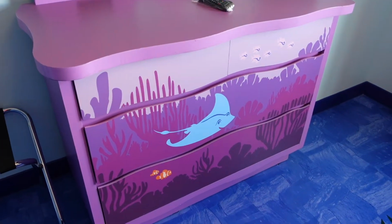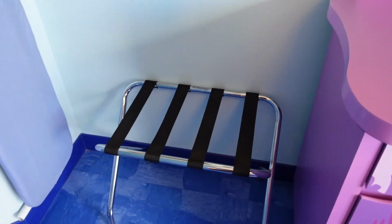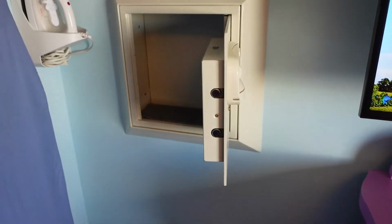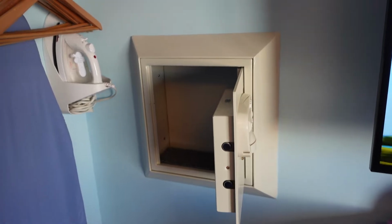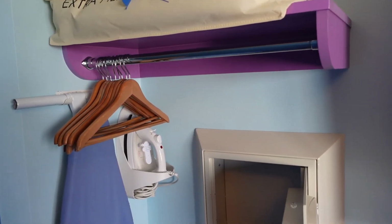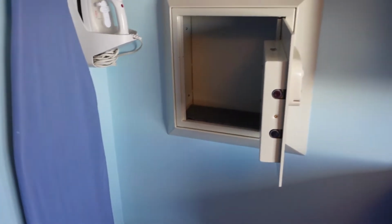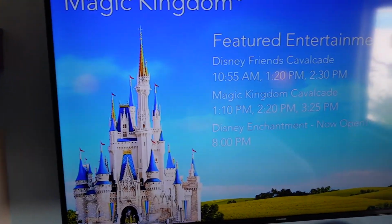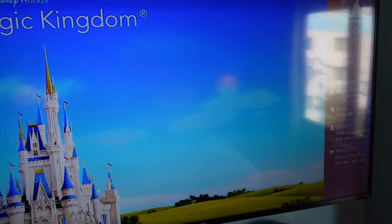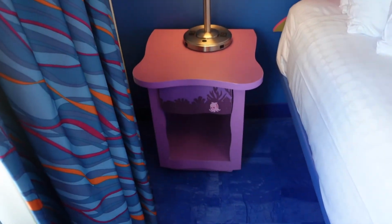Some nice storage over here. Some drawers to put your clothing. Got a little luggage rack. Got a safe to store your valuables. Got some extra pillows and blankets up here. Some areas to hang your clothing. An ironing board. Nice. Got a television in here. Just another look out the window as well. And on this side, it's got another little nightstand with plug-ins.